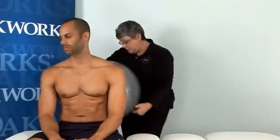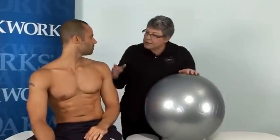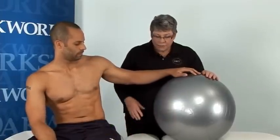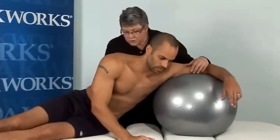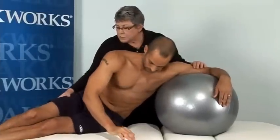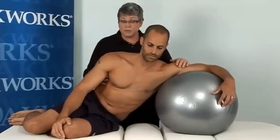And I'm going to use this ball. And what I'm going to do is have you put your arm over the ball, and bring your legs up to the side so you're sitting on your hip. Okay? So let's bring your legs up first. Okay? And get on your hip and come back a little bit closer to me. Here you go. And just bend your knees so you're comfortable. Yeah, it's awkward, so you have to help your patient get there.